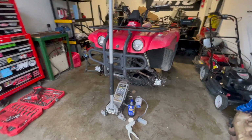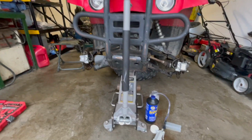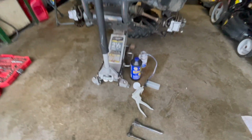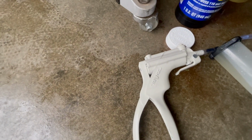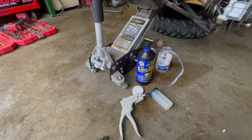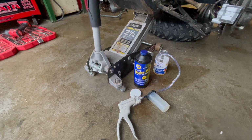All right, here we are. Just finished up the ride. Got the new eBay brake calipers. They're both successfully bled. I've got this little Mighty Vac brake bleeding kit. They make a really good video on how to do this. If I can figure it out, you can figure it out.